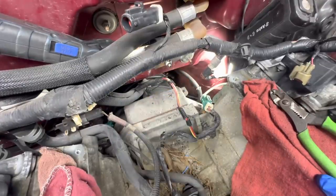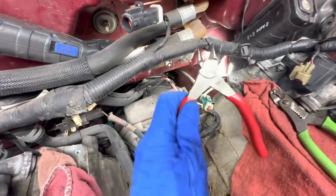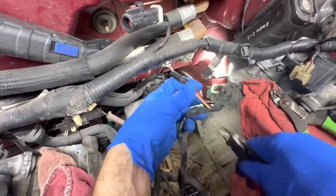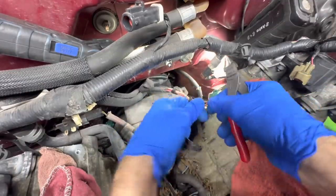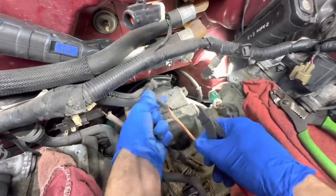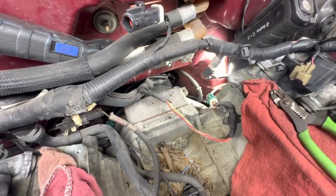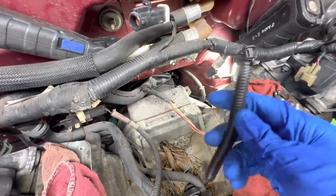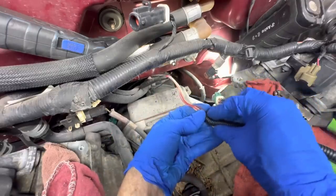Wrong pliers. Where's the red ones? Oh, they're right in front of me. Silly Ray. Let's get rid of that. Get rid of that. Junk. That feels okay. We'll leave that there. Okay, got another piece cut. Let's slip this thing over and protect this other circuit.